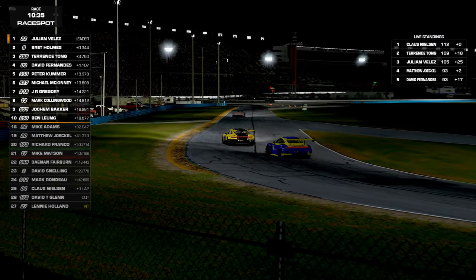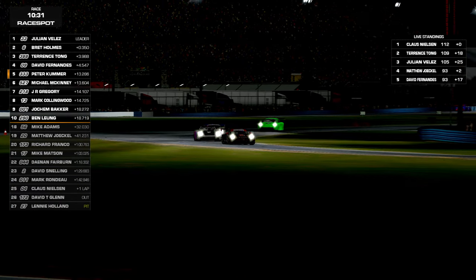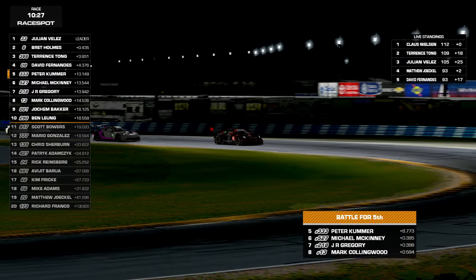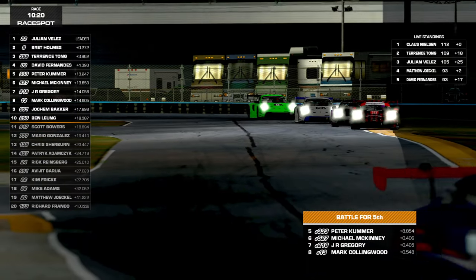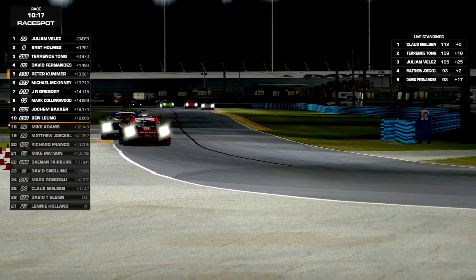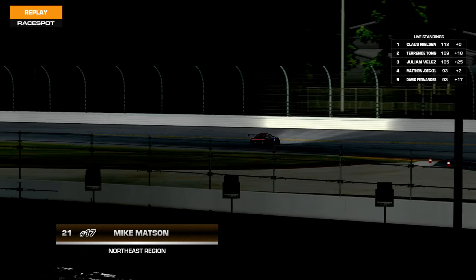Yes, he might finish outside of the points, but regardless, his main focus will likely be on the stuff that he can't do anything about, which is the fact that Terence Tong is up in third place, still looking for a little bit extra from Matthew Jokel, who's fallen down to 19th as well. I think Nielsen knows that he's safe for the time being for the title.